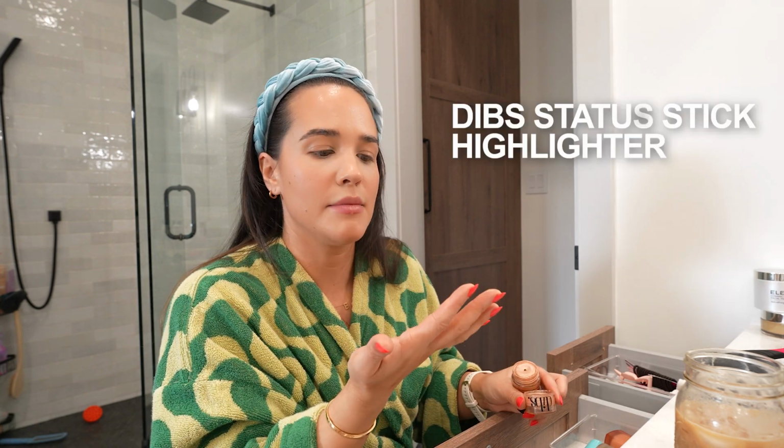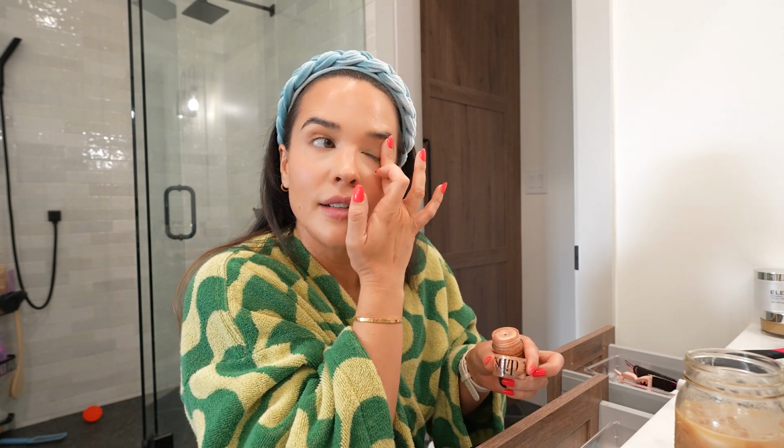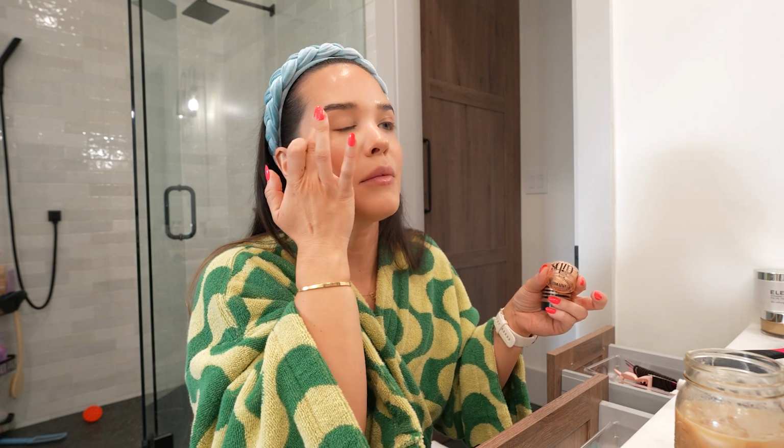Next up is the glow factor. So this is the Dibs glow cream stick. You can actually use it on your body too, and it comes with a ton. This will probably last me my entire life. Watch out for 80-year-old Aubrie still using her Dibs cream highlight stick. So I always remember to use the highlight stick on the high points of your face. So these high cheekbones, eyebrow bones, top of your nose, above your lip.